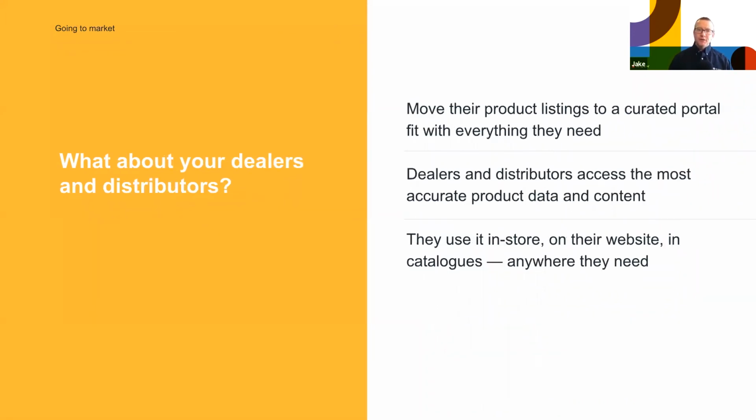And what about your dealers and distributors, your retailers who are potentially less high tech? Well, you can move their product listings into a curated portal, and they can access the accurate product data and high quality content to use in their store, on their website, in catalogs, and really anywhere they need. And so we're on our way to omnichannel marketing.